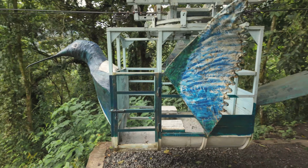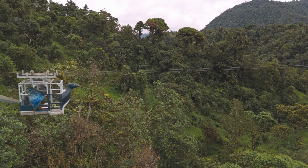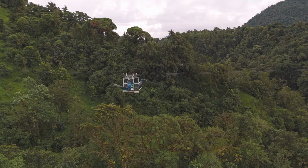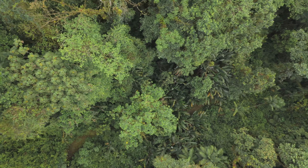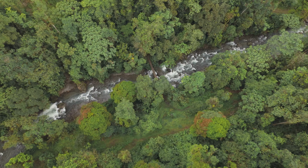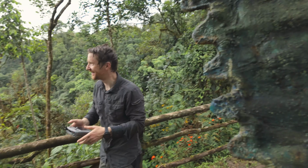So graceful. So graceful. Okay, listo el colibrí. Gracias. I hate this. Who needs a drone when you have the colibri? Oh my God. Wanna see how far down it is? Gorgeous river below. That's the bridge we took to come up here. I'm alive!